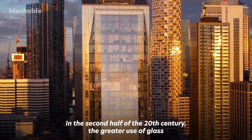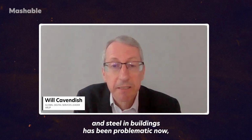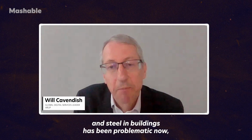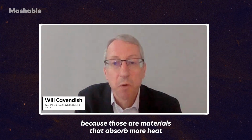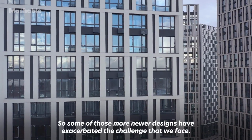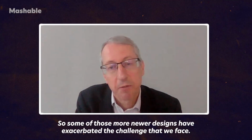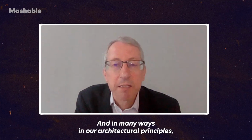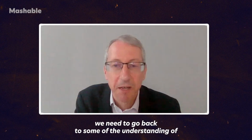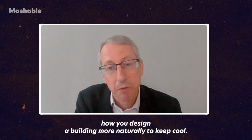In the second half of the 20th century, the greater use of glass and steel in buildings has been problematic now because those are materials that absorb more heat and retain more heat and reflect more heat. So some of those newer designs have exacerbated the challenge that we face. And in many ways, in our architectural principles, we need to go back to some of that understanding of how you design a building more naturally to keep cool.